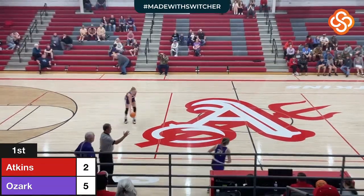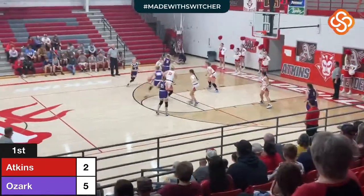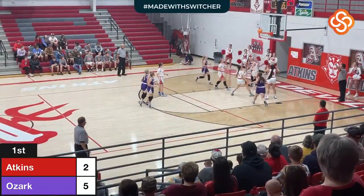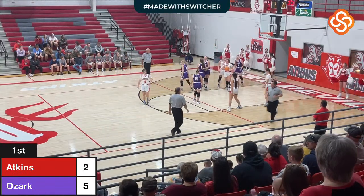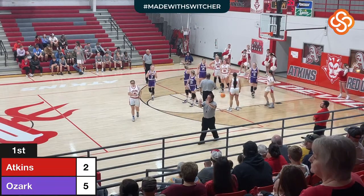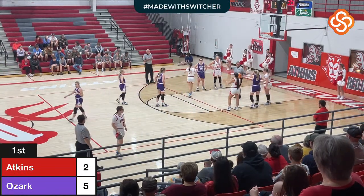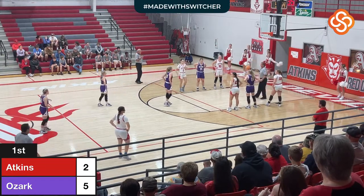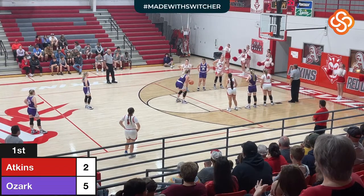So here's the inbounds now by the Hillbillies. Burns with it, penetrates. She draws the foul on Cunningham as Burns took it to the goal and drew the foul. Will go to the line for 2 shots. That'll be Cunningham's first. Second team foul on the Lady Red Devils.